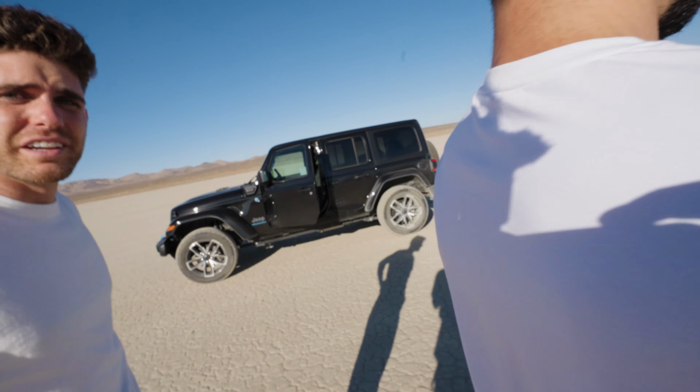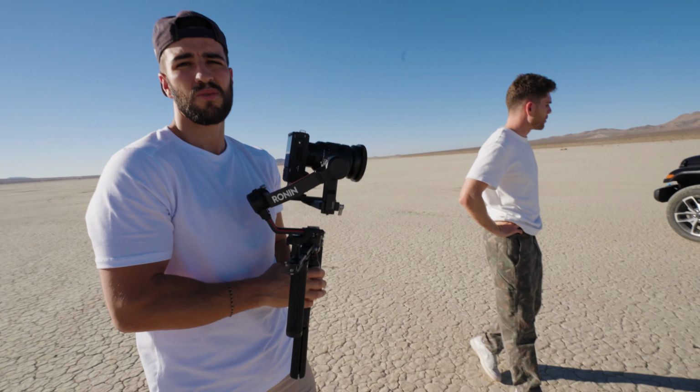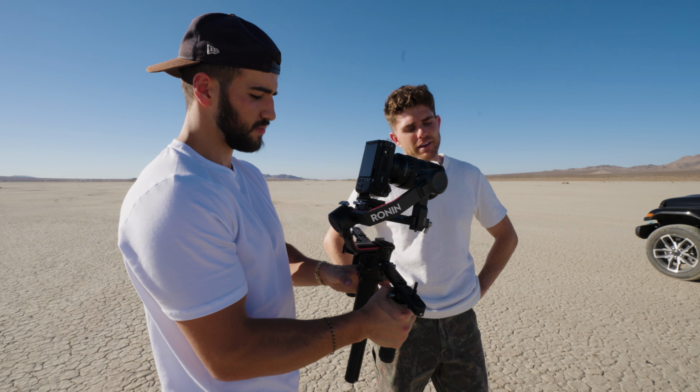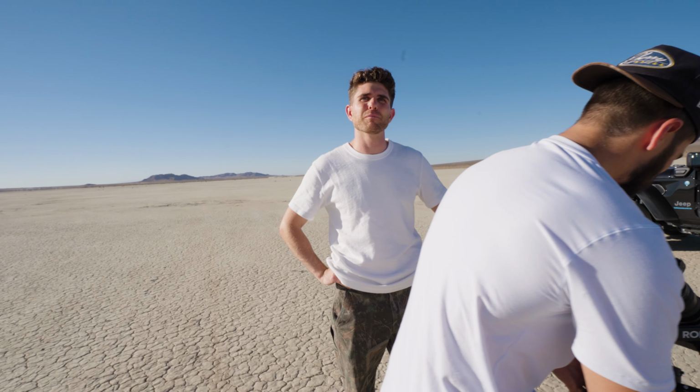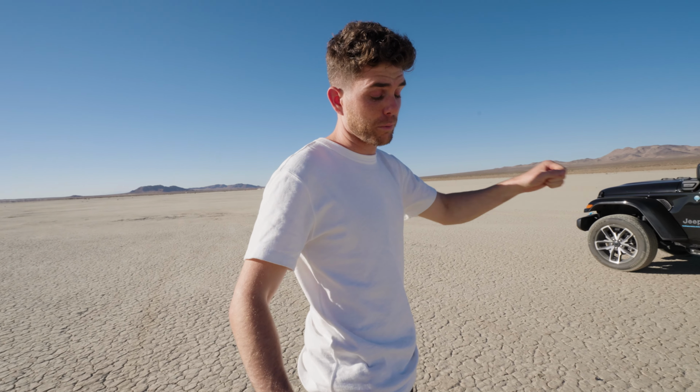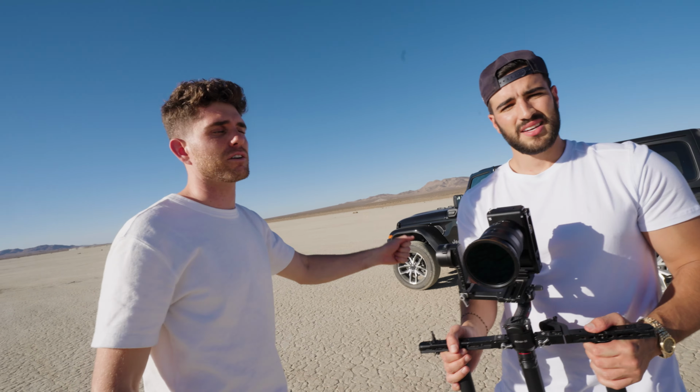Unbelievable, dude. Cool, and then you can match on action with... what does match on action mean? So basically, you have two different angles of the same thing, and then you cut between them when the action is the same. So I'll cut as I'm opening the door. As I'm opening the door in the first shot, I'll cut to the second shot, also opening the door.